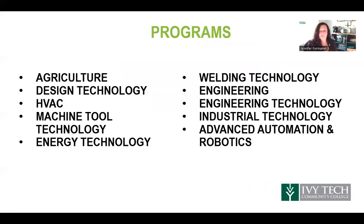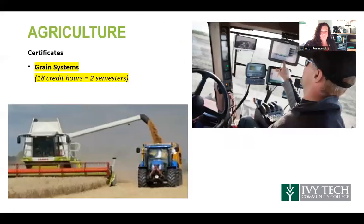Here are our programs that are offered under the School of Advanced Manufacturing, Engineering, and Applied Science. You can see there are many pathways in order to meet your needs, as well as community involvement demand. I'm going to go through each one of them here for you now.